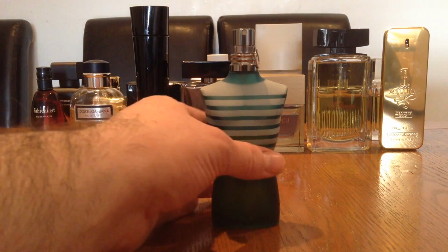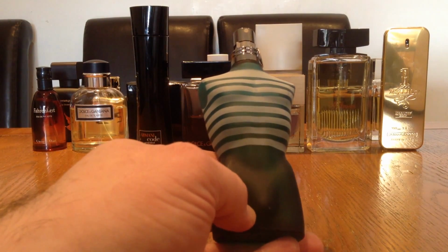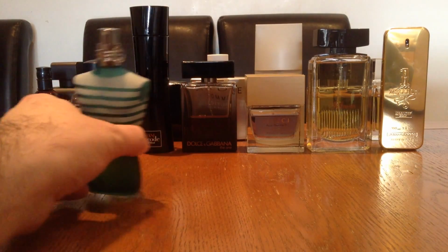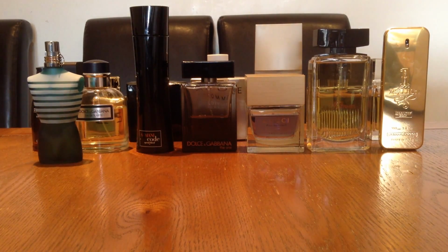This one's all about, for me, it's lavender and mint, really, the two things. And also vanilla. Vanilla, of course, is a big note in this one. And it's one of the strongest, longest lasting fragrances that I've ever come across, and as I said, it's just an absolute masterpiece.